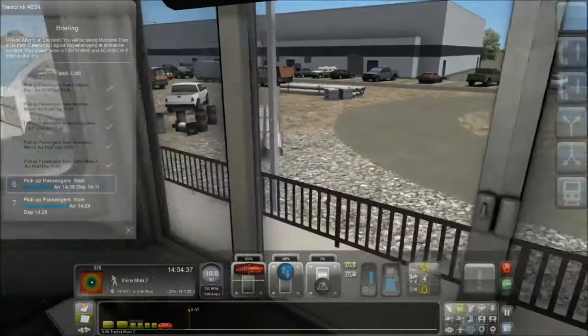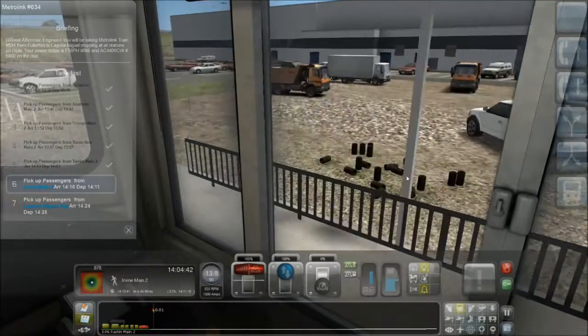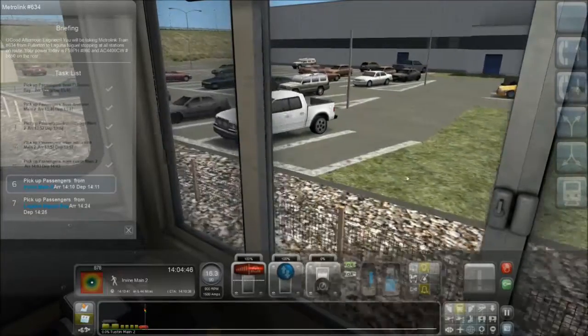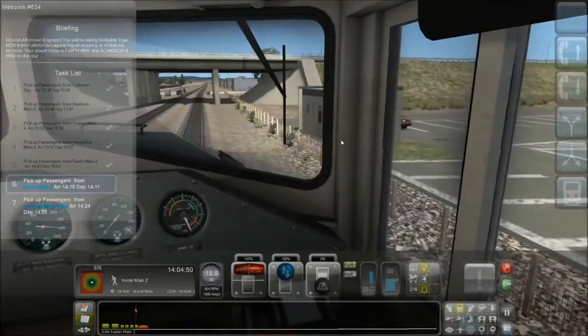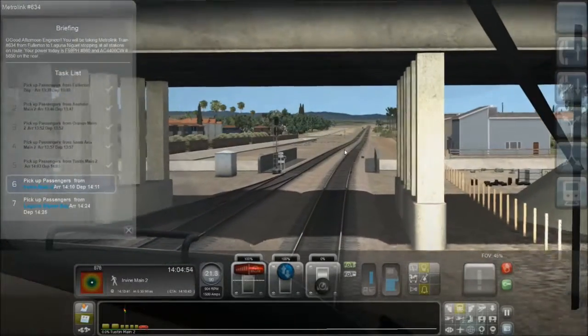Alright, we're going to put the power to 100 because we need to accelerate before we hit the hill up to Irvine. Then it kind of levels out, and then it goes back up again, then levels out, and then goes down, and then goes back up, and then comes back down. So it's a little hilly from here to Laguna Niguel. But once we hit Laguna Niguel, we should be fine.